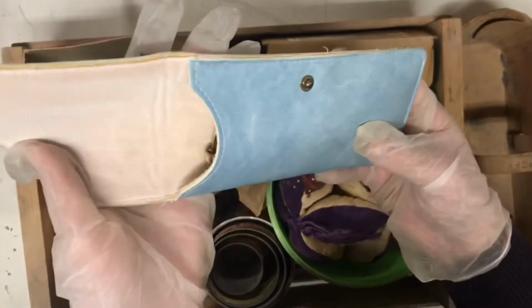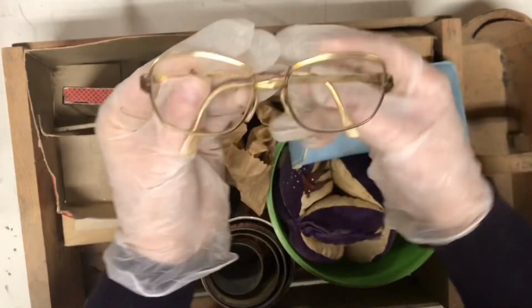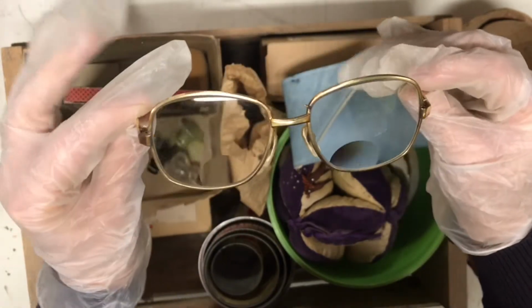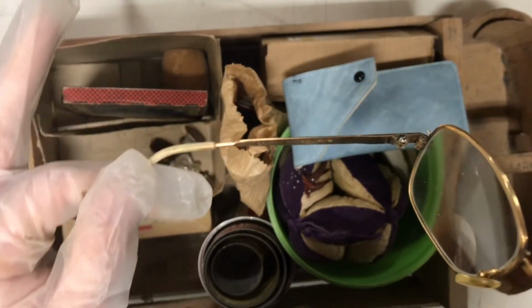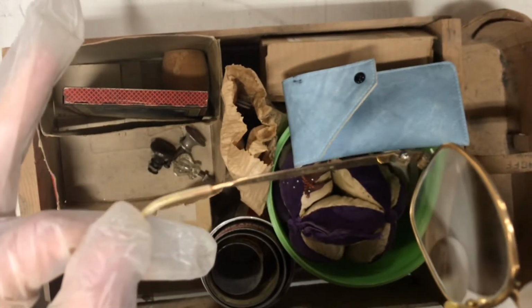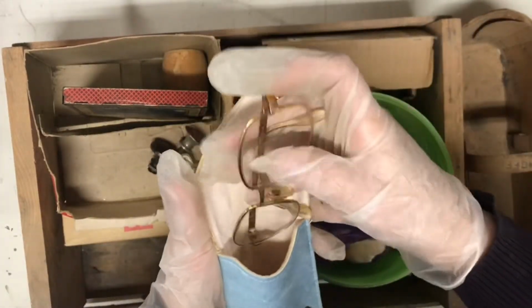These also were in the living room, I believe. Just an old pair of glasses. These look like 80s to me. They have bifocals on them. I'm not sure if I can see a brand. Lamy. Lamy, I believe is what they say. So there's some glasses.